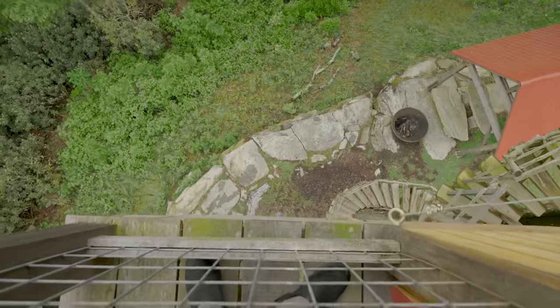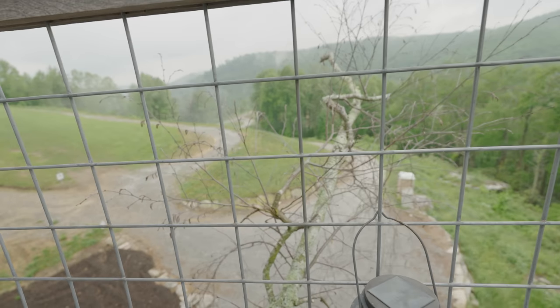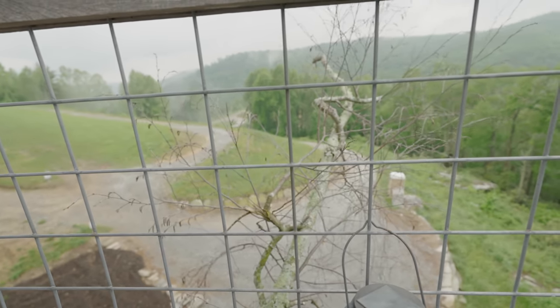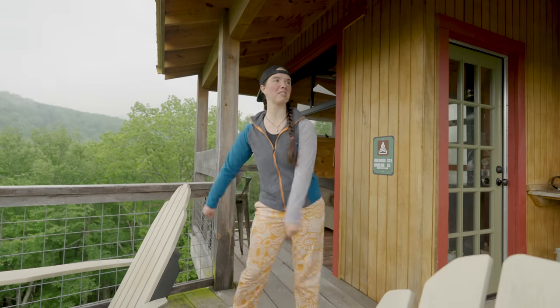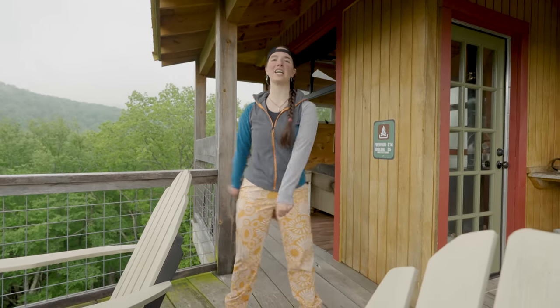Wow. Oh, wow. Oh, treehouse is shaking. Oh, you feel that? A little wibble wobble. Oh, dude. Oh yeah, look, you can see I'm shaking the tree. Oh, we're getting a lot of movement this direction. This is causing the entire treehouse to shake.